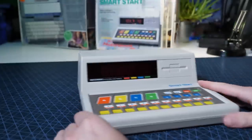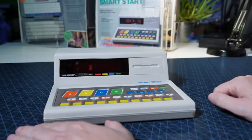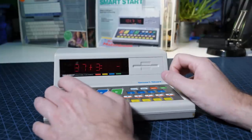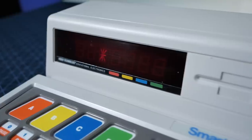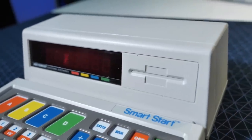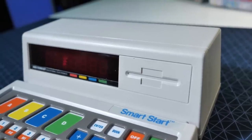This is the VTech Smart Start. A little LED screen device from 1988 aimed at 5 to 8 year olds and featuring a variety of educational games. Addition, multiplication, memorize the sequence. But my favourite thing about it is the fake disk drive. Even at this stage, VTech wanted these machines to resemble the real deal. And of course they did.